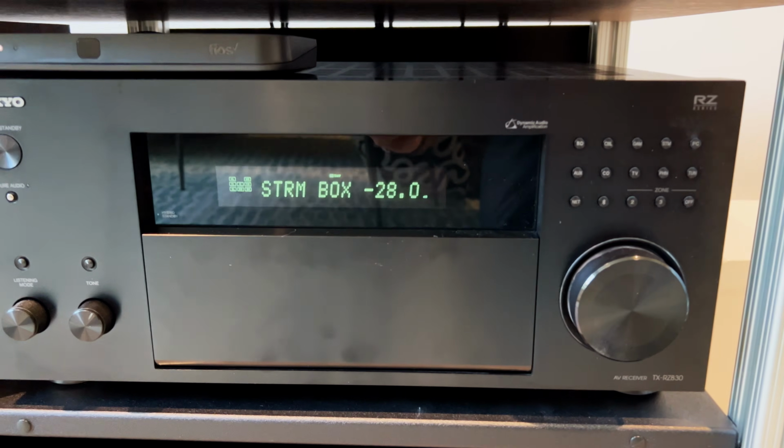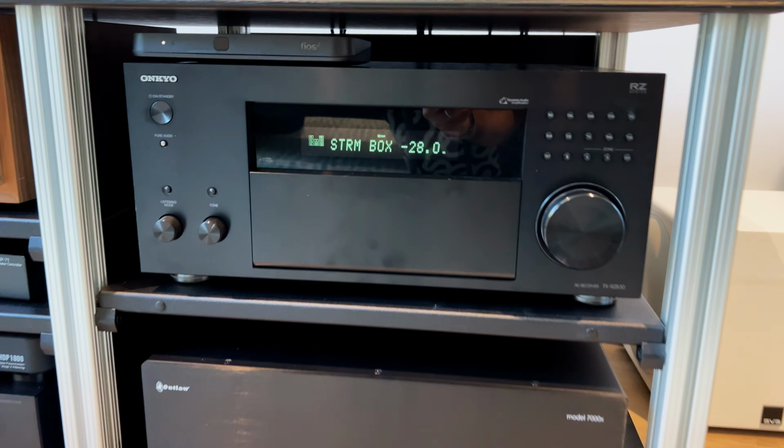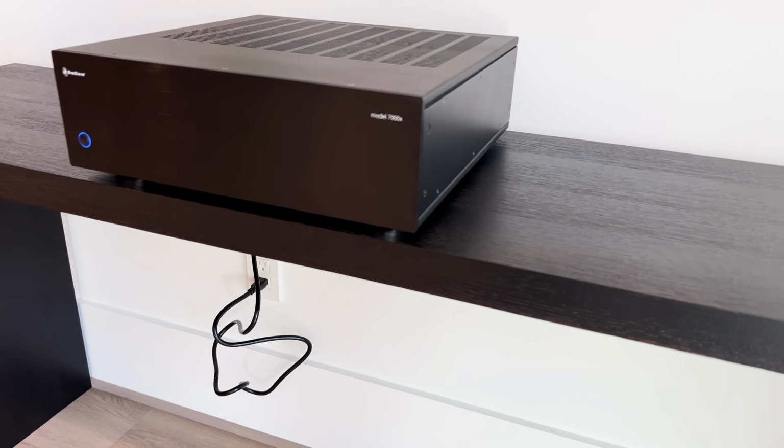I connected the 7000X using RCA to my Onkyo receiver in my music listening room, you could say. I experienced absolutely no hum. I think it was incredibly quiet. The amplifier just handled everything with no issues whatsoever. I have never heard that Onkyo sound so good. I can very easily recommend this amplifier, especially if you're cross-shopping between an Emotiva Basx.